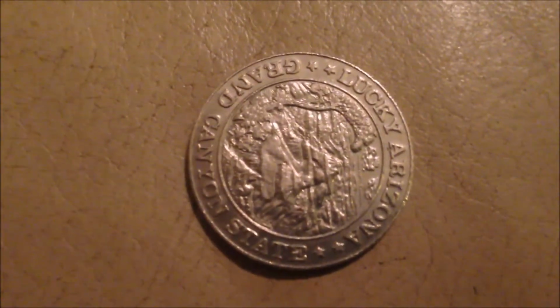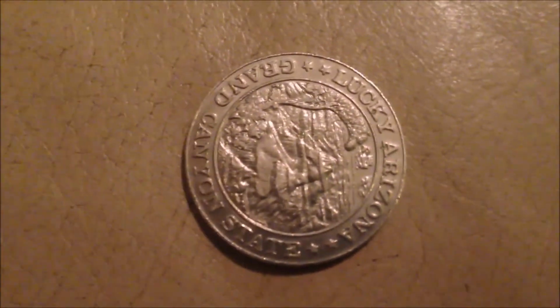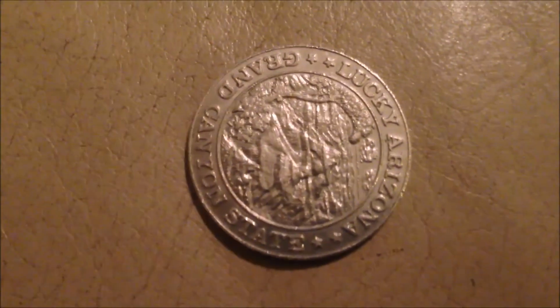I never thought I'd find a token cornrow hunting, but you know, digging, I find them all the time. But it was pretty neat find. Just thought I'd show you guys.